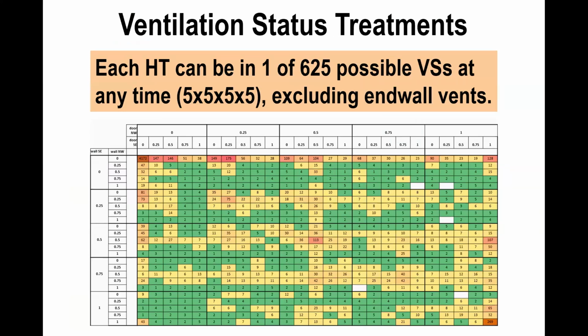If you do the math, you see that there are 625 possible combinations of 2 sidewalls and 2 doors. If you think that they can be open, none, not at all, 25%, 50%, 75%, or 100%, 5 statuses for each sidewall and each door gives you literally 625 possible combinations. And the color chart here is all the ones that we have tried so far. So we're down to like 3 or 4 open ones that we have not yet tried to this point.